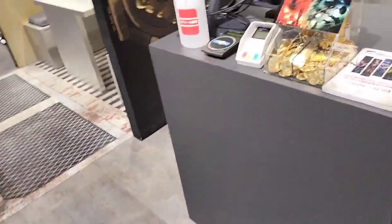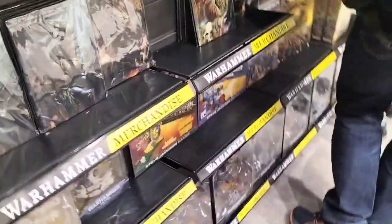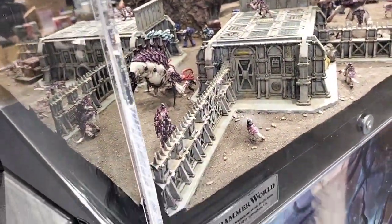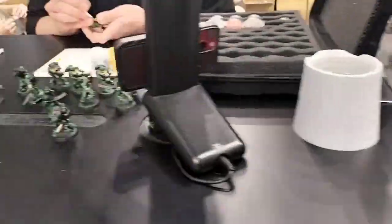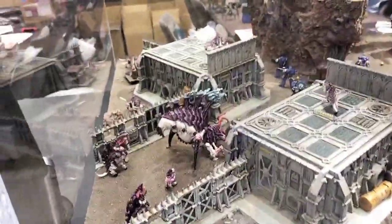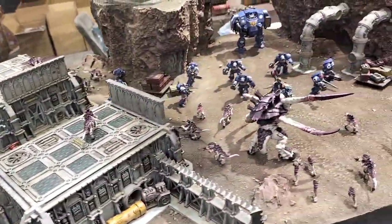I didn't know what I was doing. I was just sort of wow, wow, wow, bouncing from one place to the other. Hence, filming the bloody service desk there. But the amount of stock they had everywhere was just amazing. This was the painted Leviathan kit, and some chap there was belting out some Sallys, and they looked really, really good. Didn't get a chance to have a chat with him, unfortunately. Would have liked to, because it was great.